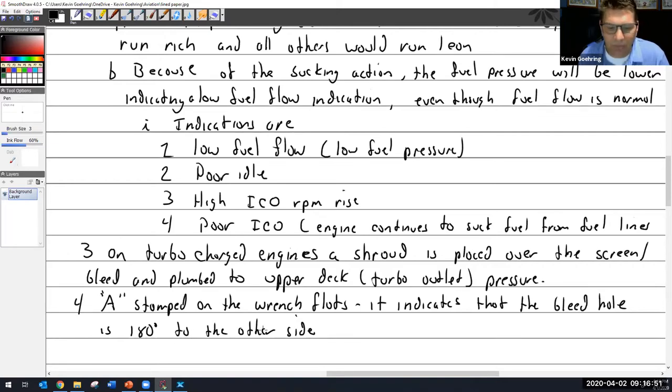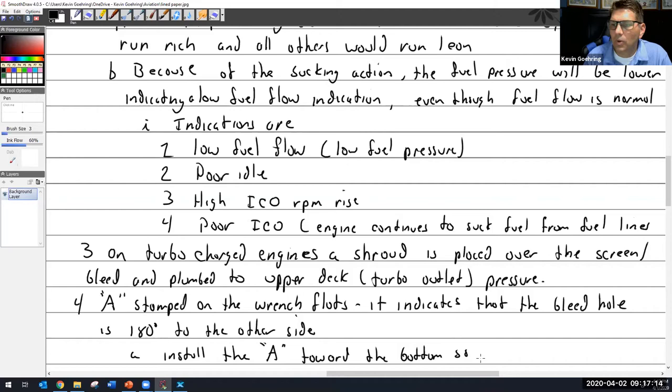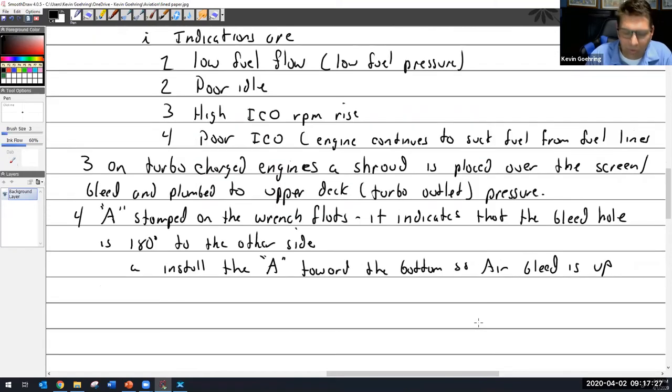How do I like that? Yeah, that works better. So you always want to install the A toward the bottom. So air bleed is up. Not only do it that way, but you have to put the A on the bottom so you can't see it. So that's why I say you've got to hide the A.